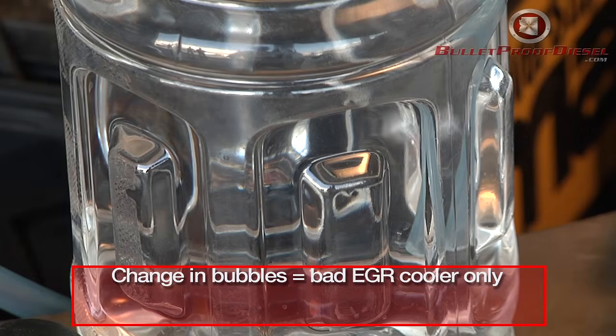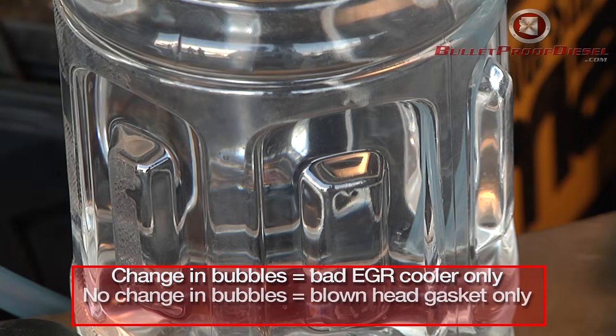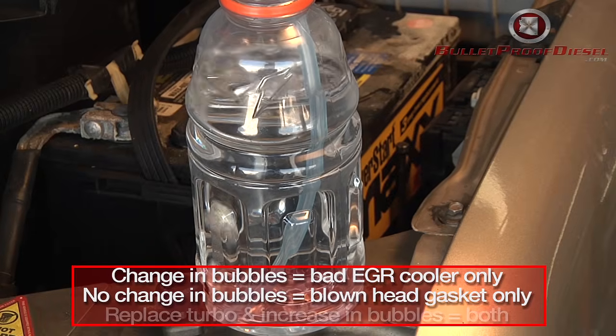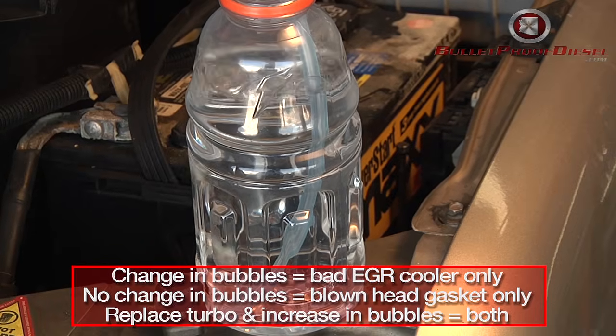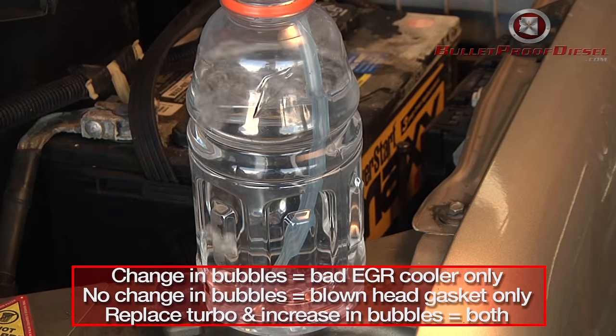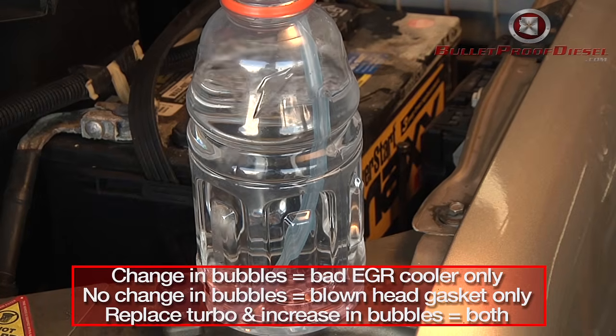If the bubbles persist, if nothing really changes with the bubbles, that most likely indicates that you have a blown head gasket. If you see the bubbles are still pretty strong, but when you plug the turbo back in again, the bubbles come back even livelier, that typically indicates you have a blown head gasket and an EGR cooler. So keep in mind, watch it, do the simple test. It's quick and easy, be safe, but it'll give you a good idea of what's wrong with your engine.